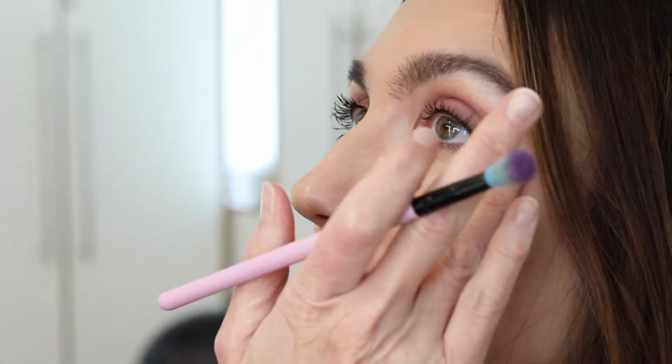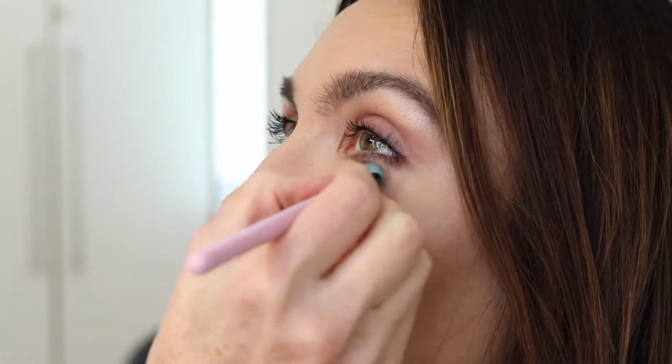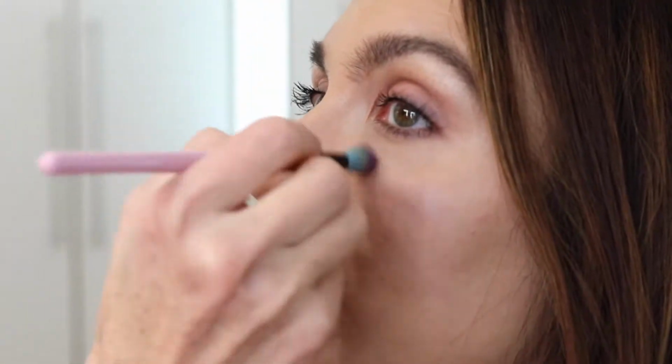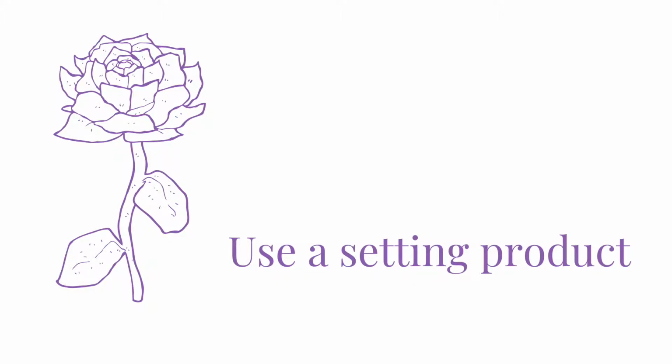Blending is merging the two areas together. You don't want to have your concealer under your eye and your foundation, or your concealer on your face where you've put it sparingly, looking separate. Because you don't need the whole face to be covered in it.